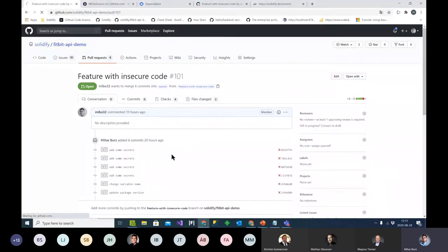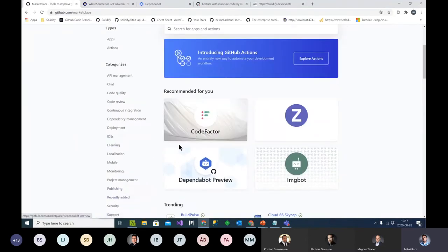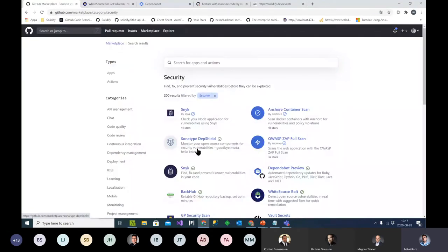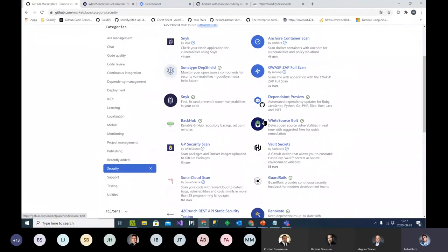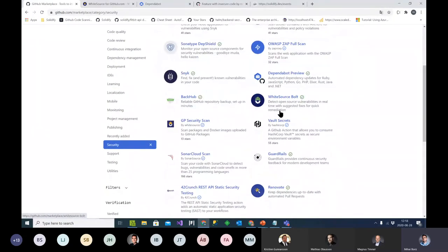To enable WhiteSource Bolt, you have to install it first, and you can find it on the marketplace, on the first page. It's WhiteSource Bolt. It's already installed in our organization, in Solidify's organization. This tool is not free. You have 5 scans per day for a repository, but you can obviously buy more.